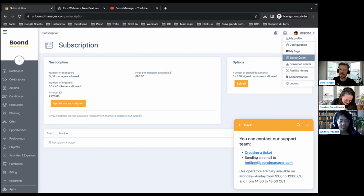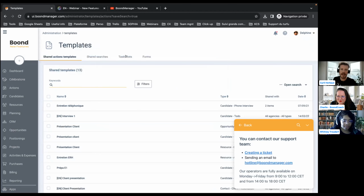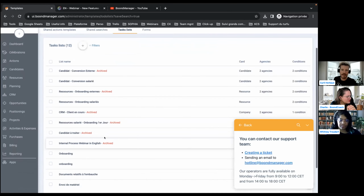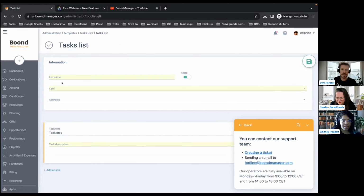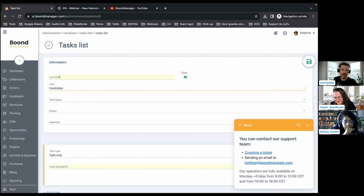To do that, you can go to the administration side. Then here you have the template section, and then you have task list. This feature allows you to create task lists, and here you can see different examples that we have already created on the candidates, on the CRM, on the opportunities. You can select the module that you want to create a task list on, let's say candidates. You give it a name.